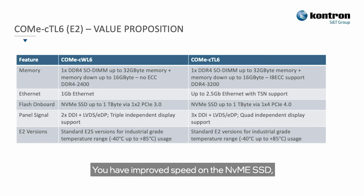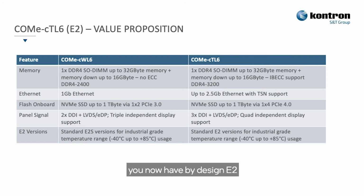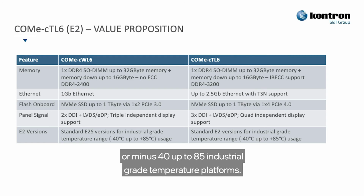You have improved speed on the NVMe SSD. So now we are really connected by 4 PCIe 4.0 lanes for the SSD. You have 4 independent displays in comparison to only 3 on the predecessor, and you now have, by design, E2 or minus 40 up to 85 degrees industrial grade temperature platforms.